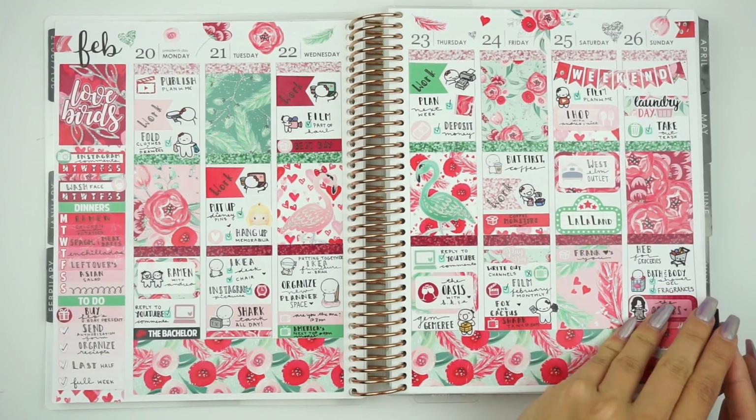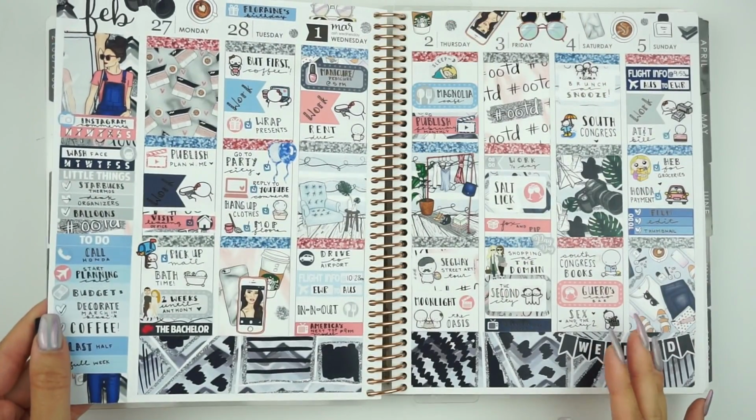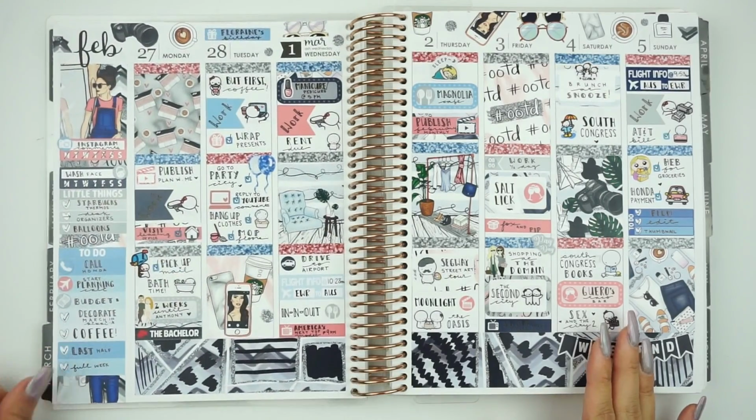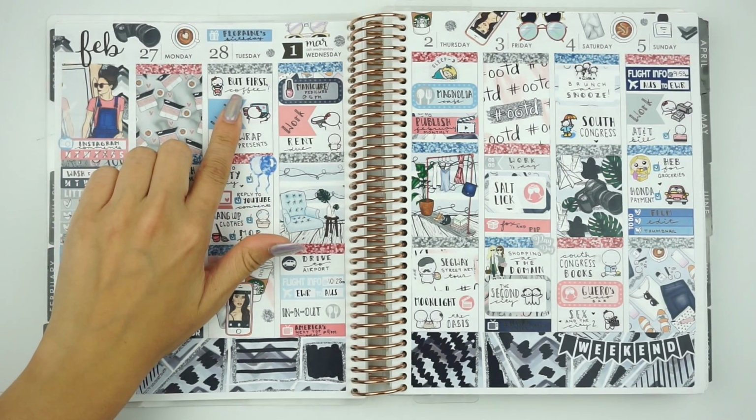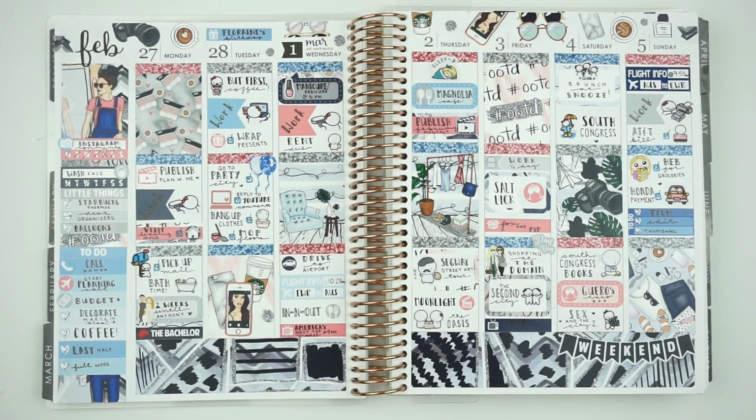Okay, so now I think we're moving on to March. We have a little countdown here. It's my friend Floraine's birthday, and then she came the very next day. So she turned 21 on the 28th of February, and then the very next day flew out to Texas to come hang out with me.